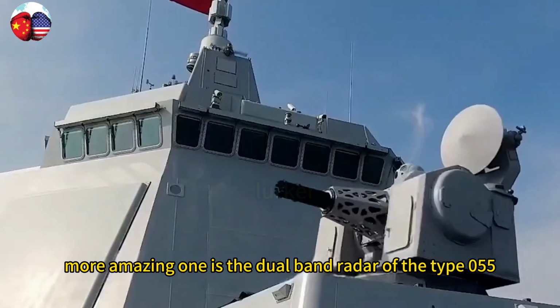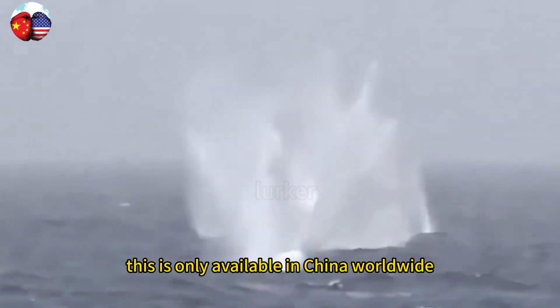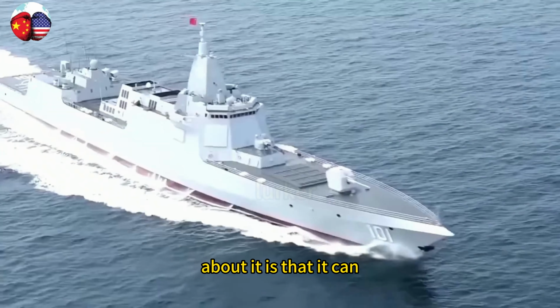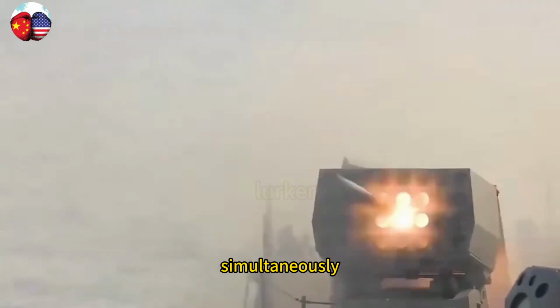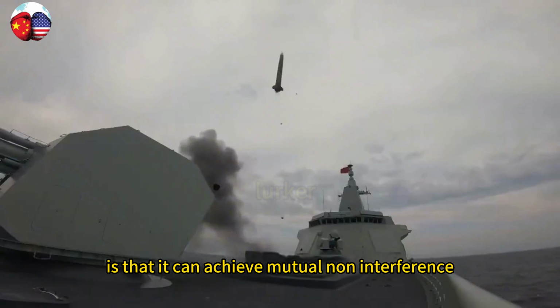Another even more amazing one is the dual-band radar of the Type 055. This is only available in China worldwide. The remarkable thing about it is that it can process information of multiple bands simultaneously. And the most crucial point is that it can achieve mutual non-interference.